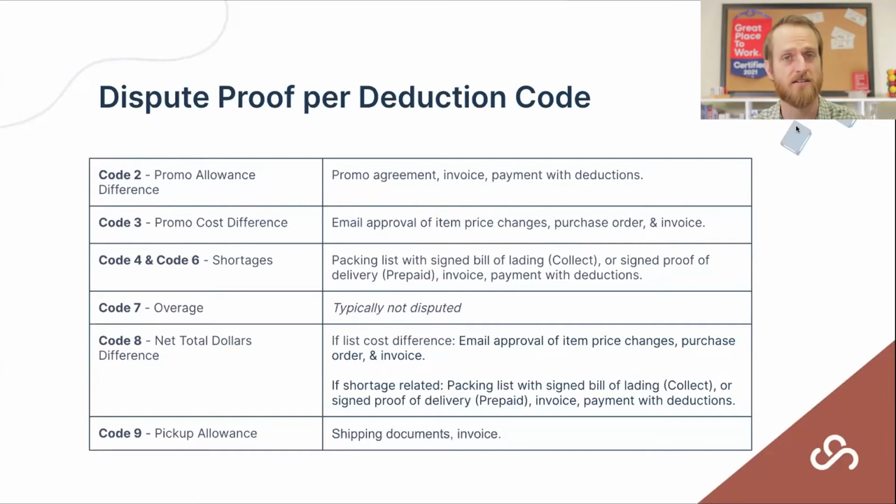If you're a collect supplier where Kroger's coming to your facilities and picking up, then often the only documentation you have is the signed bill of lading. So, again, if that's all you have, I would still say go ahead and submit. It might be that scenario. The only thing you might consider is if it is a larger charge, or if you submit it once and they don't accept the signed bill of lading. As long as you've done it early enough, you have that secondary chance.